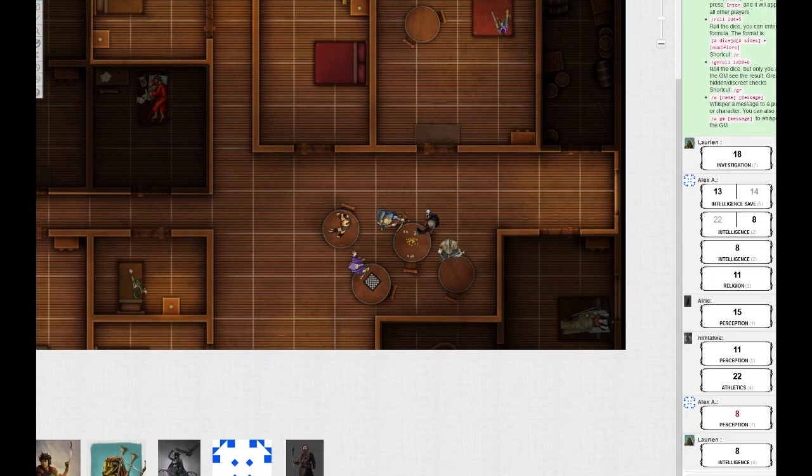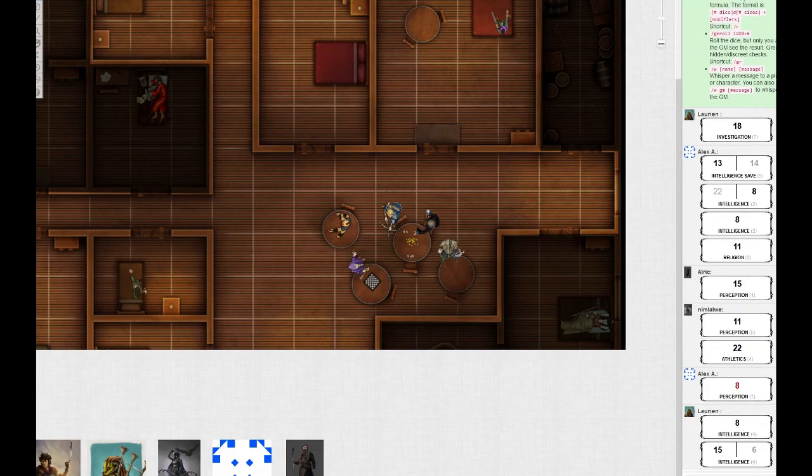Me? 8, with advantage. So roll one more time, and we'll take the better of the two. That's how advantage works. Well, I'm going to rule out the 6. It would be between the 8 and the 15.